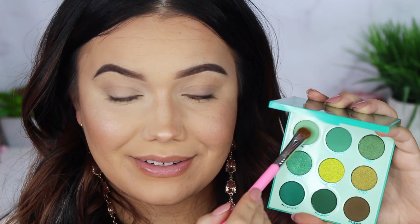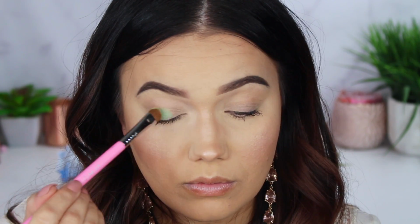Let's get to this. Okay, so I just put a little setting powder under my eye because I have a date tonight, so I'm trying not to ruin my face makeup too much during this. The first shade we are live swatching is called Chances Are. It's a beautiful matte kind of aqua shade, minty. Reminds me of Shamrock Shakes. Oh, very pastel. This is my Sigma E55 shader brush.